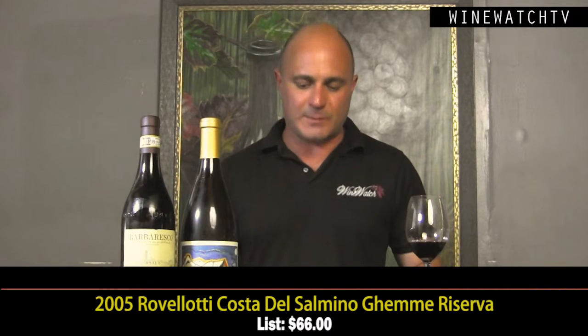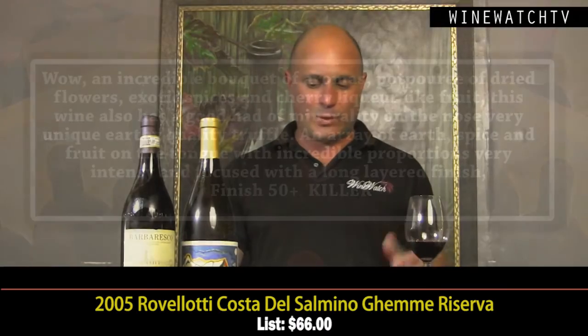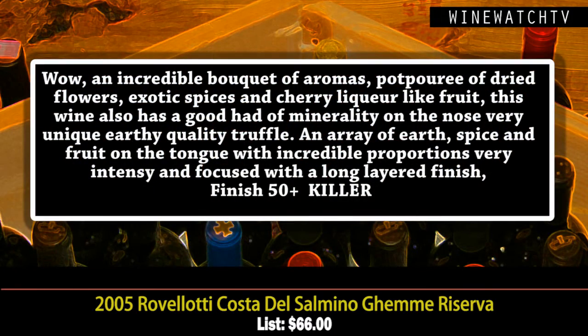The 2005 Ravolotto Costa de Salamino Gemme Reserva. This is an area in the northern Piedmont, and wow, what an incredible bouquet here. This wine's 10 years old now, and still a baby. A potpourri of dried flowers, exotic spices, cherry liqueur-like fruit, and a wonderful earthy, truffly mineral note here. An array of that earth and spice on the tongue of incredible proportions. This wine, lovely intensity and focus here, long layered finish. You want to keep this wine for another 10 years.